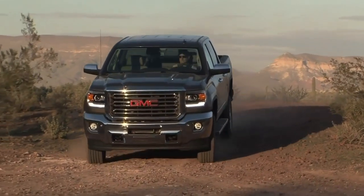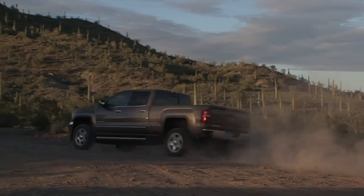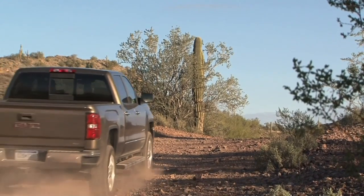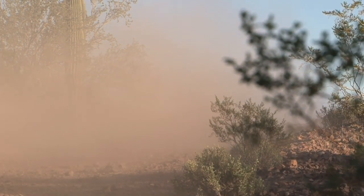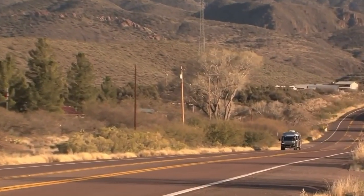What we've seen with the new trucks is people are really responding well to how quiet the trucks are, how comfortable they are, how confident they are when you're doing towing. You know, whether you're using them for work or for recreation, you're probably spending long hours in the truck. And so when we did this generation of truck, we really wanted to focus on the quiet, the comfort, and the confidence of the truck.